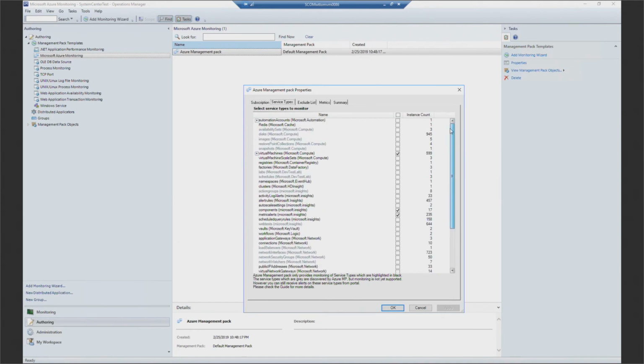So these are the different instances across different services which have been discovered. I have virtual machines, 599. I have 7 applications which are being monitored by App Insights. I wanted to monitor my virtual machines and my applications which are being monitored by App Insights, so all I have to do is check the virtual machines and Application Insights.